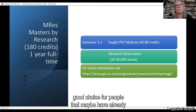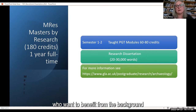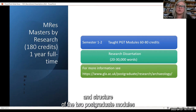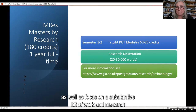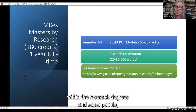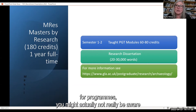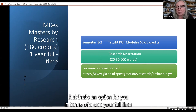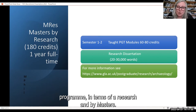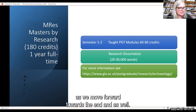But this is a good choice for people that maybe have already identified a clear research area of specialism, who want to benefit from the background and structure of the taught postgraduate modules, as well as focus on a substantive bit of research. But because it's a research degree, it's considered within the research degrees. And some people, if you're just reading over some of the postgraduate literature for taught programmes, you might actually not really be aware that that's an option for you in terms of a 1 year full-time programme, a research master's. And again, quite happy to take questions on that as we move forward, towards the end as well.